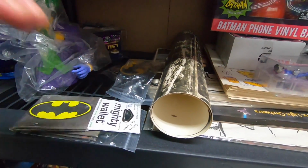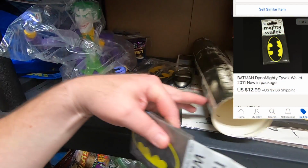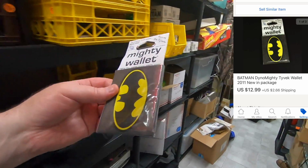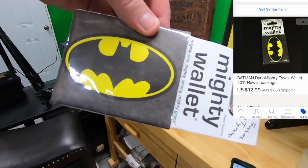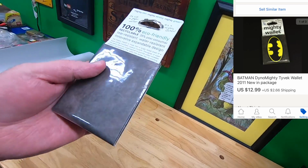Right, I'm back here, and boy, this stuff is really selling. I have some belt buckles and some other stuff like Batman related right here. A lot of it sold. This is a Tyvek Mighty Wallet Batman insignia wallet, and I got $12.99 plus shipping for it.